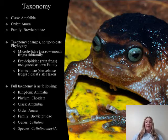Previously, the Brevicipedids and Calulina dewita were considered part of the family Microhylidae, which are the narrowmouth frogs, and Brevicipedidae was recognized as a subfamily of Microhylidae. However, in more recent years, taxonomists and biologists and people who research these frogs have deemed that they deserve to be recognized as their own taxon family.